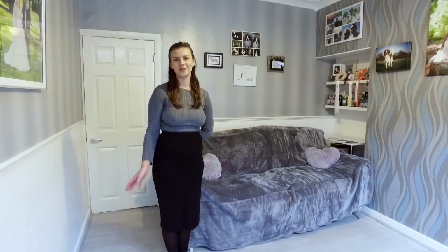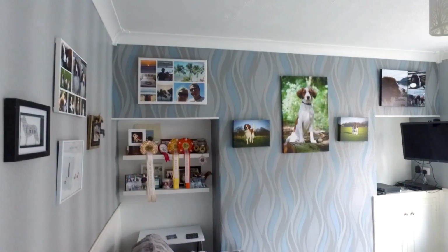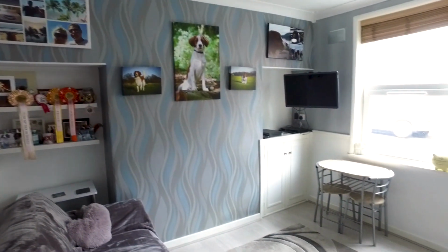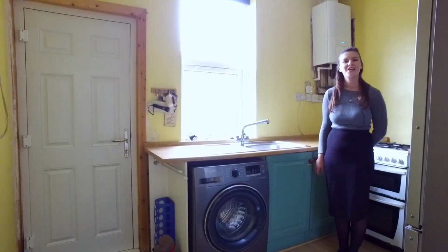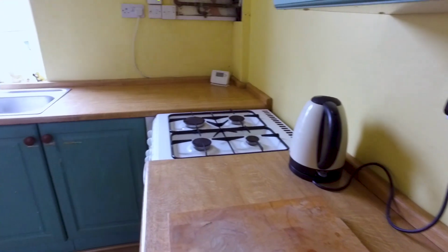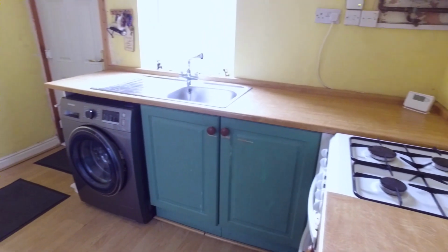So this is the front room of the property, and it has been modernised throughout. You've got damp proofing and new laminate flooring, and it also has built-in storage. So the kitchen has a new boiler. It has got loads of potential to extend out the back and also has understair storage.